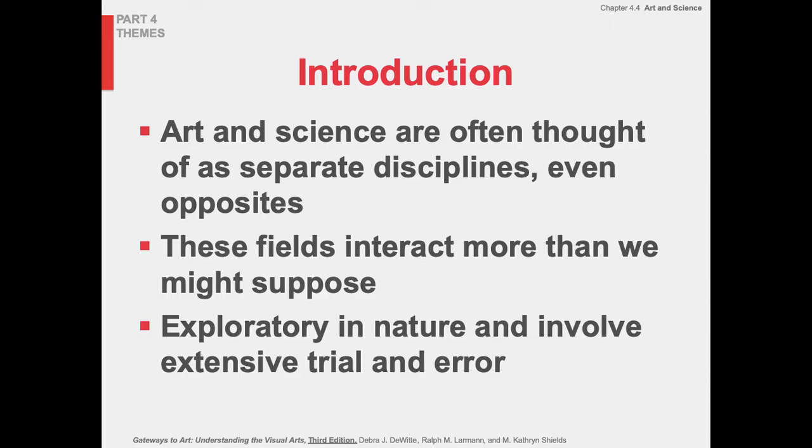Wasn't always the case. But one of the things that is true of both, if you look down here, is this exploratory nature that involves intensive trial and error. I just went to a conference in 2017. It was really amazing about art and science, and one of the things that was mentioned is that both the artist and the scientist is on the verge of creating something new or discovering something new. So that part of the brain or that way of thinking is unique to both.